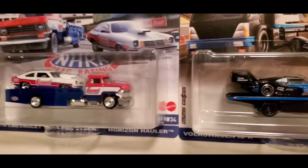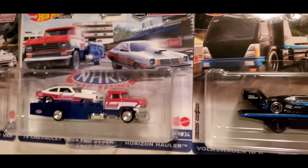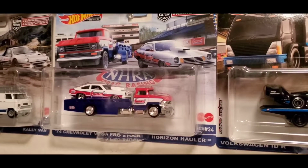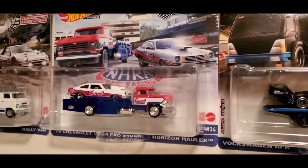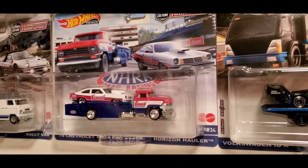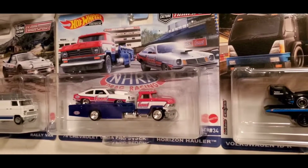Guys, welcome back. I want to show you a couple cars that I found lately. It's from the E-Case. As you know, we're getting stuff very, very slowly here in my hometown. So, San Bernardino, California, we get stuff really late.